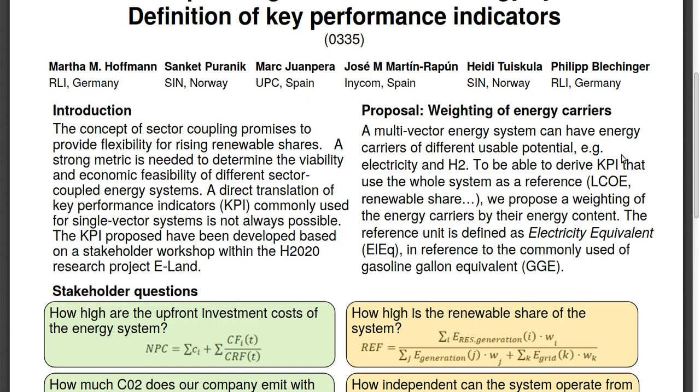We propose that for the whole sector-coupled energy system we should use electricity as a reference, and therefore we propose a reference unit which is called electricity equivalent. This can be compared to the gasoline gallon equivalent that is already quite commonly used, or the CO2 equivalent. Using this we are able to transform the KPI of single-vector systems also to the realm of sector-coupled energy systems.